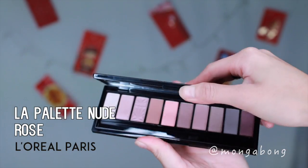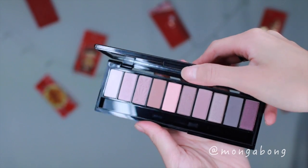I have been loving the L'Oreal La Palette Nude and this is in the rose shade. So check this out guys. Look how pretty it is. Oh my gosh! This is like the perfect eyeshadow palette with like 2, 4, 6, 8, 10 different colors and a huge mirror over here. I love the colors because they are all super spring, super Chinese New Year, super florally and pretty. It's all like rose gold, mauves, pink.